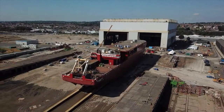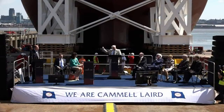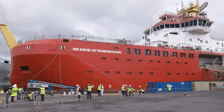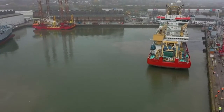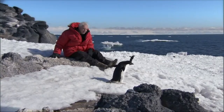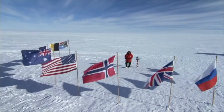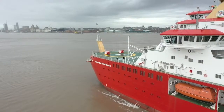Our future and everybody's future will be affected by what people working on this ship, British scientists and others, will be discovering in years to come. And I thank everyone who has been involved in this wonderful enterprise and wish them huge success when this marvelous ship gets down there in the Antarctic, which we thought was so remote. But we should realize now is absolutely crucial to the future of all of us.